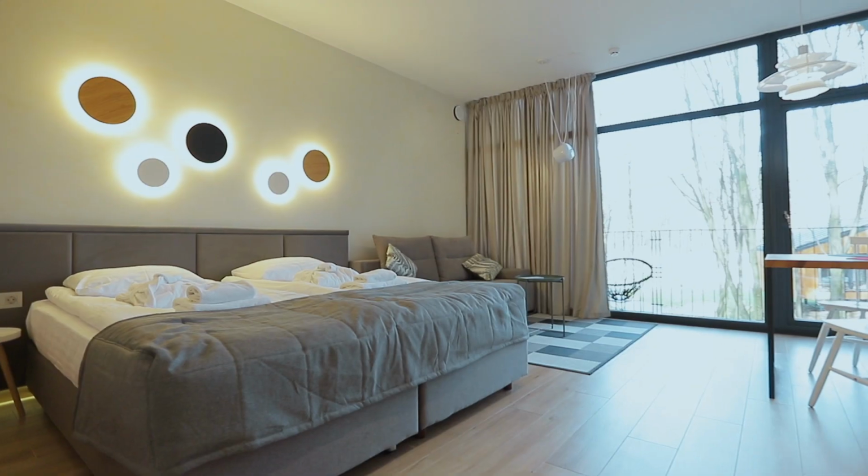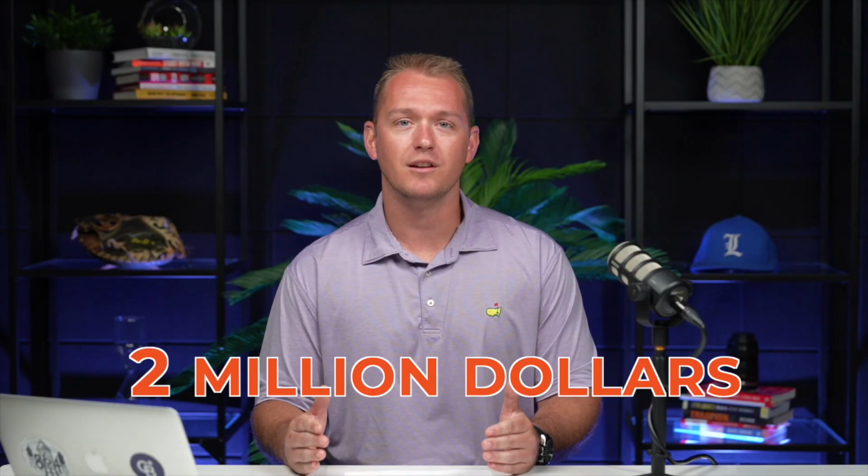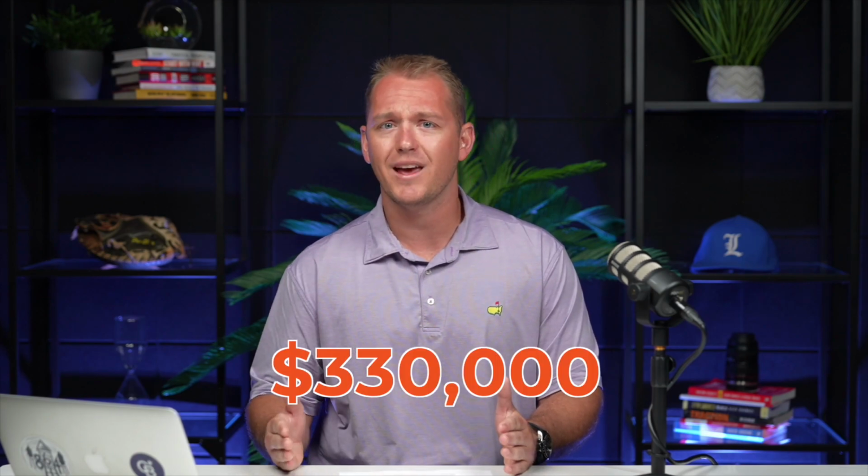Love the large lots. If you're into that, check it out. Over there, it's not uncommon to have a 5-bedroom home. Prices ranging all the way up to $2 million again. But I want to talk about Gower Estates for a second. So Gower is a great neighborhood as well. In that neighborhood, you're going to have homes ranging from roughly $330,000 all the way up to $890,000.